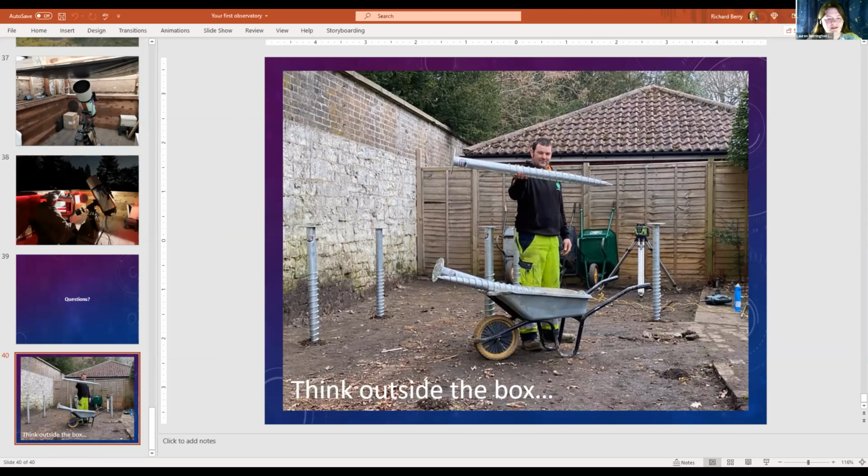Okay, thank you. We actually did have one last question come in while you were speaking from Jay Miller, who asked about when you're putting in a pier for an observatory with a pier, how deep should you put the concrete? Below the frost level. Okay.